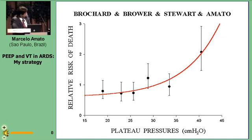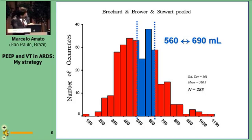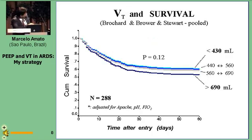This is their summary. For plateau pressures, we don't have the x-axis, which is cut, but here you have approximately 40 centimeters of water of plateau pressure, so the risk of death increased. We did the same for tidal volumes, and the same type of analysis revealed that tidal volume was not a primary drive for mortality in these patients.